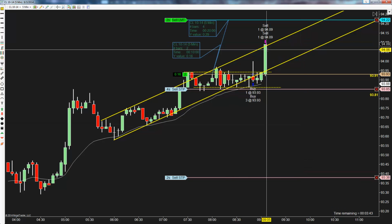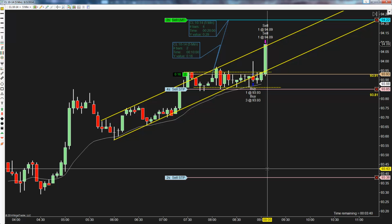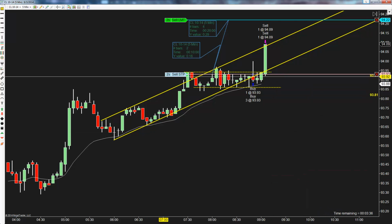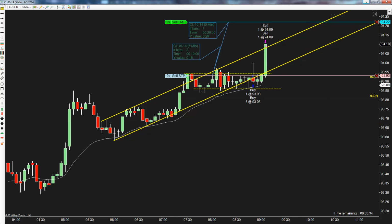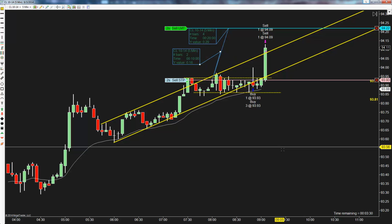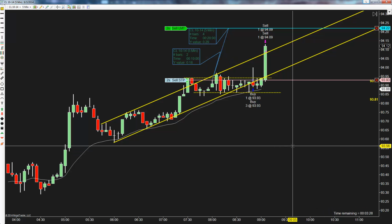All right, there we go. So we got that final push there. 94.09 got filled. Let's move our stop to break even right there. Let's cancel this other one here. So now we just have the 2 contract sell stop, looking for that final target again up at 94.22, and we're seeing those big bursts in volume coming in. So far, I have 32 ticks locked in on 16 at 2 contracts. So 32 so far, looking for 29 on the last one.